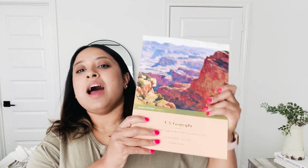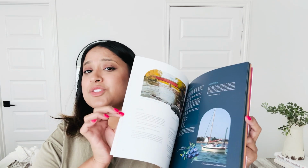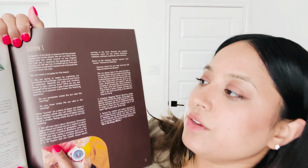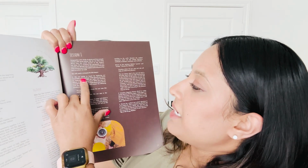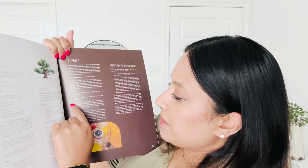So I got US Geography for the intermediate grades, and I really love their instructor's manual. It's so pretty and the lessons aren't too intense. For instance, lesson 1 is right here, and you can basically see here's what you need. It tells you what you need. Then we're going to begin exploring our immediate surroundings. Look around your home. Do you remember? So there's some discussions, there's some writing.